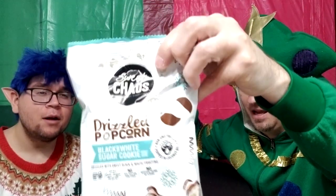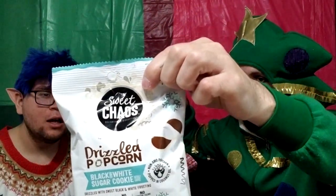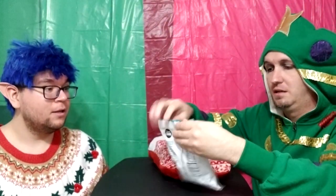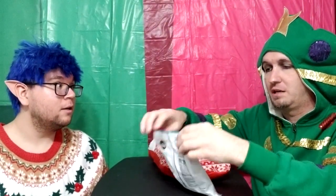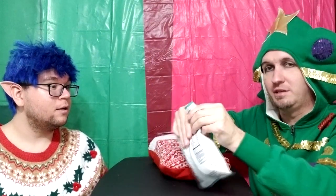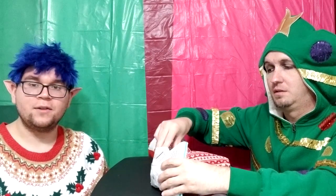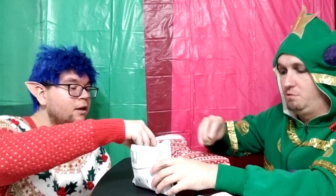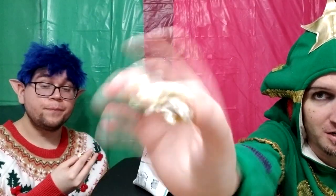Sweet Chaos Black and White Sugar Cookie Popcorn. That sounds good. I'm thinking it's going to taste like Oreo a bit. I was thinking Penguin, but that's not a flavor. It's got black and white, kind of drizzled with chocolate and other stuff. Okay, here we go.